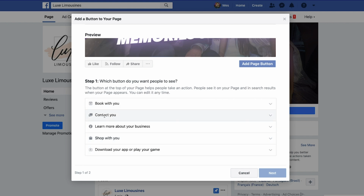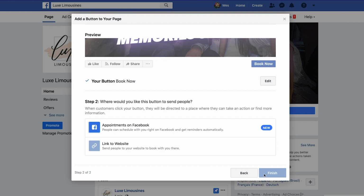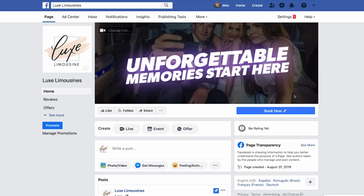So I would say in this case for a limo company, it would either be book with you if you have an online booking system. So I'm going to assume we have that. So let's assume there's an online booking system on a page on the website. So click on that. And then book now would be the call to action. So I'm going to click on next. And then you can either do appointments on Facebook, which I don't necessarily recommend. I'm going to link to the actual page on the website where the booking form would be. Obviously this is not on their website because it's not a real website. So I'm just going to go ahead and click on save and then on finish. So then when anyone clicks on that, they're taken to your website where they can make that booking.